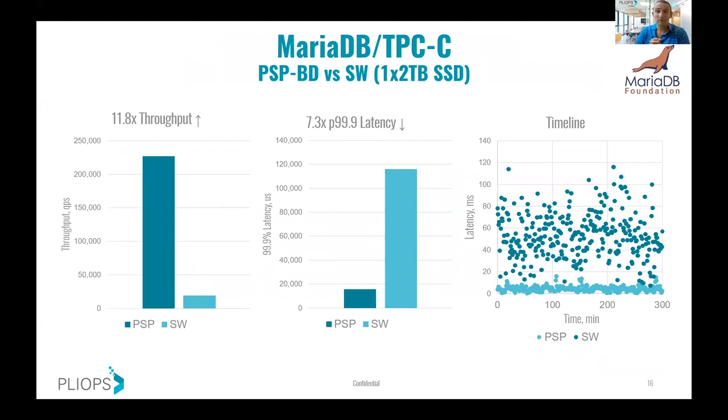Next up is MariaDB, a very popular SQL database, which we study under the industry standard TPCC workload that simulates an online transaction processing environment. We run MariaDB under a challenging workload. Namely, we run 8 instances of the database on an 80-core computer over a single 2 terabyte SSD. All in all, 1,000 concurrent clients issue queries that hit the systems.